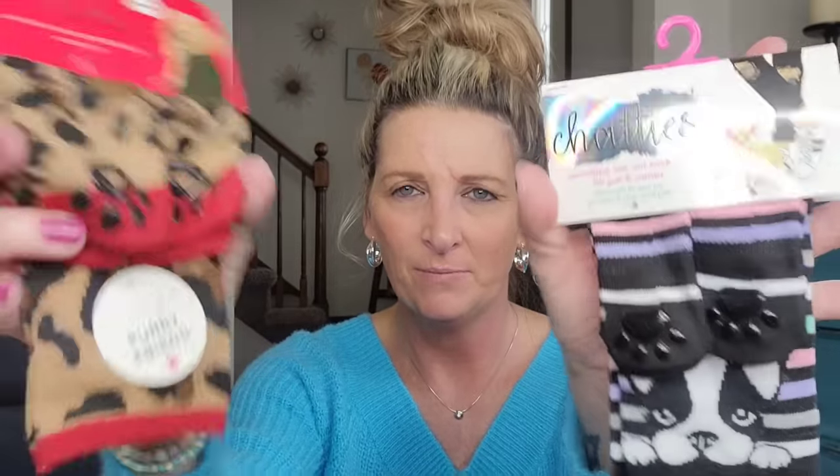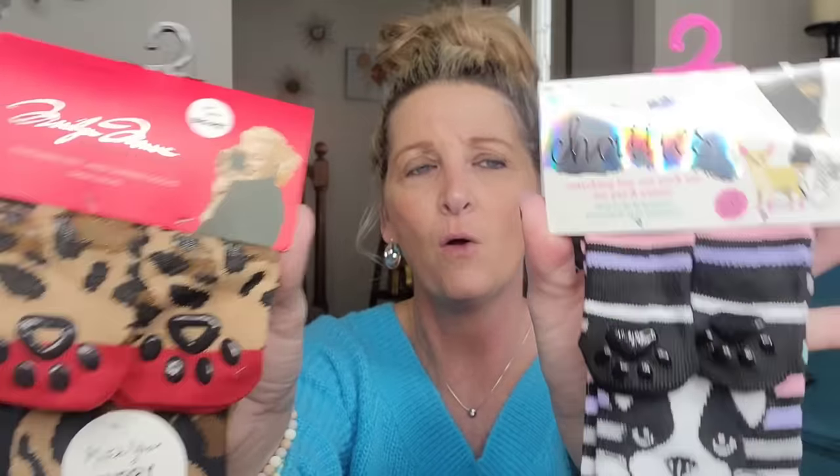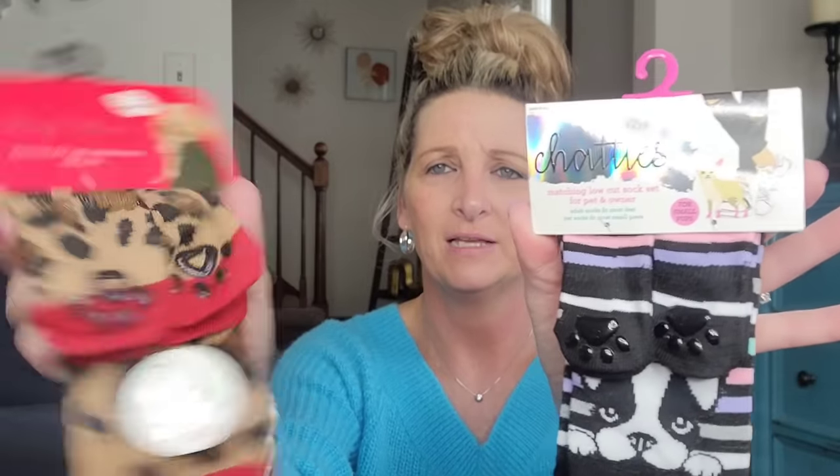I bought every design I could find in the big pet and small pet. So they have the mommy sock and the puppy sock. But again, these will be really cute to share with your little one that have a little stuffed animal, like a lovey. They can put the little socks on their pets, other stuffed animals, or even their doll babies if you wanted to. So again, I'm going to lay these out and show you the different sizes and designs that they have by these two companies.